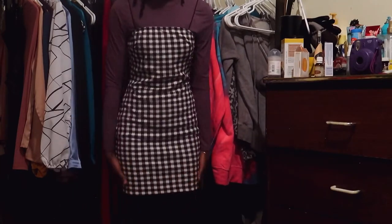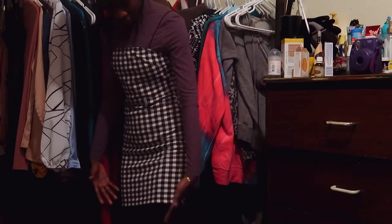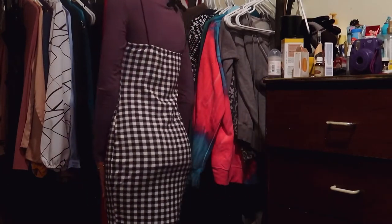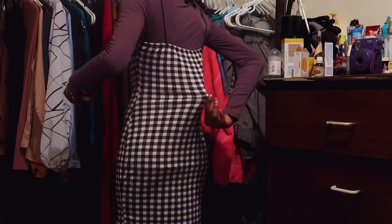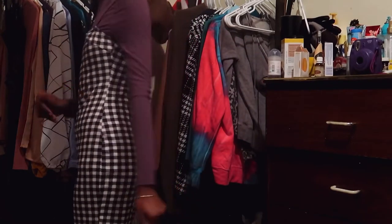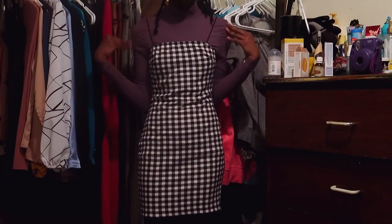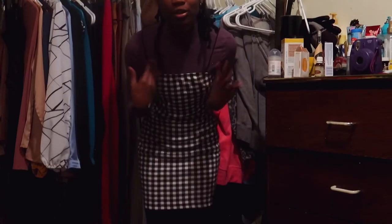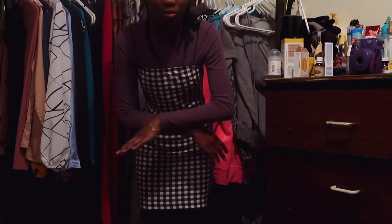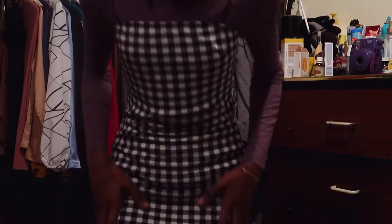So it's not that short, and it's pretty close to my knee, kind of. It's like a situation back here, but that's because there's nothing back here, and that is okay. But I love the layered look with the turtleneck. I just would have preferred if it was black, so when I find the black one, you guys are gonna see pictures, hopefully, fingers crossed. Don't look for it, okay?